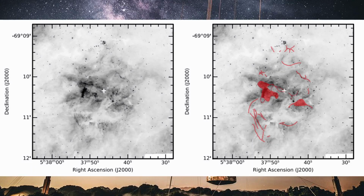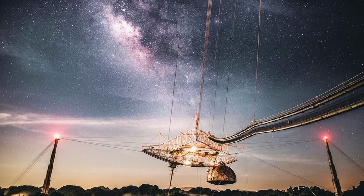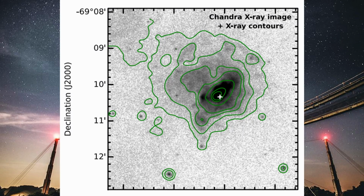Other observations are from the Hubble, where they detected narrow filaments, colored in red, but no shell structure from a supernova. As mentioned before, the Chandra X-ray images detect a pulsar wind nebula, an X-ray shell, and a faint X-ray halo on the outer edges, the last two being the most important findings. The red cross is the location of the pulsar, and the green lines are the X-ray contour lines, with the outermost being the faint X-ray halo.